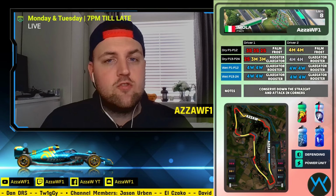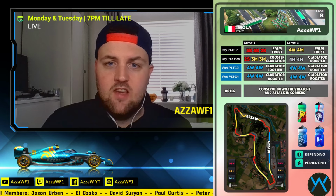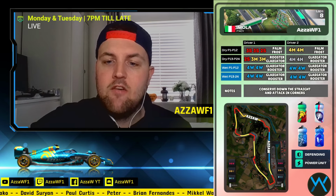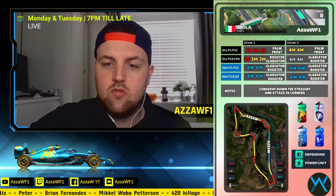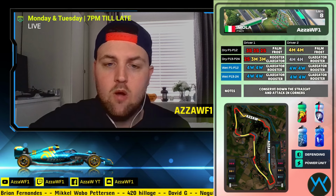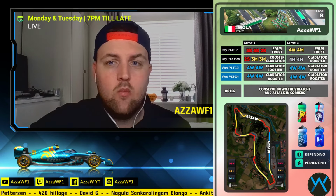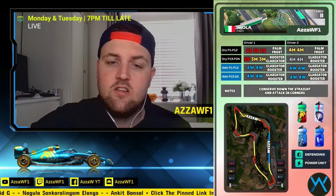As you can see in the map down below, you've got a good straight to conserve power unit every single lap, and you want to be attacking it in the corners at Imola because it is really effective. So a good track, Imola, and hopefully you can score some points. It's pretty slow on the 2-stop, but if you're out front, it's not going to be a problem. The problem is you don't want to double stack your cars. That's why we do put the alternative strategies in there too.